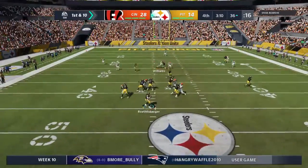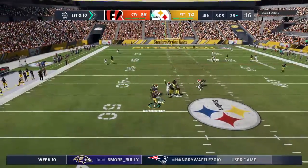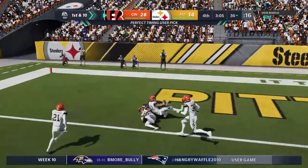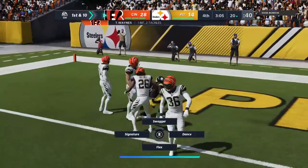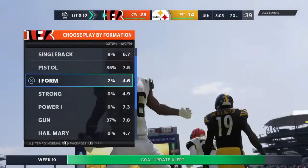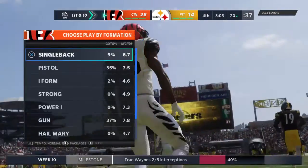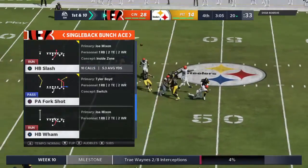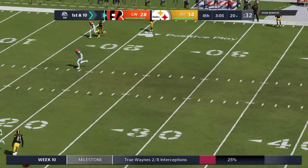Out of the gun, it's Roethlisberger. Going deep to the end zone for Juju. And it's intercepted at the goal line. Picked up by the former first-rounder Trey Waynes. Yet another interception, and I just had to double-check my math. But it is now 8 between last week and this week. Well, I just used a calculator. I didn't worry about double-checking it.